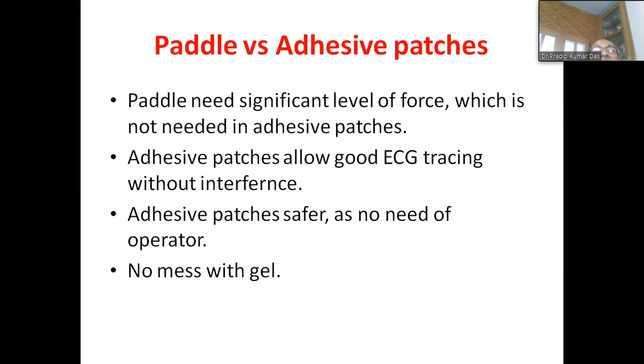And nowadays, instead of paddles, we like to use adhesive patches. Paddles need significant levels of force, which is not needed with adhesive patches. Adhesive patches allow good ECG tracing without interference. Adhesive patches are safer as there is no need for an operator and no mess with gel. So adhesive patches are nowadays replacing the traditional paddles.